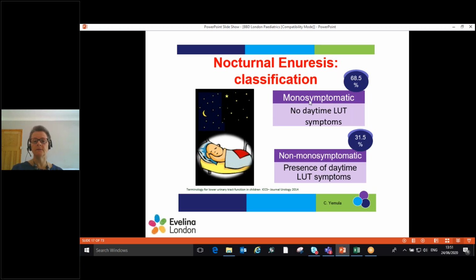What you might not know is that we now classify enuresis into monosymptomatic and non-monosymptomatic. What we mean by monosymptomatic is that when you screen for daytime lower urinary tract symptoms, there aren't any. It's just the one symptom of incontinence at nighttime. And at 7.5 years of age, 2/3 of children fall into this category, with only 1/3 having daytime symptoms. This swaps around by the teenagers. So if you ask a teenager, 2/3 of them will have lower urinary tract symptoms and only 1/3 don't.